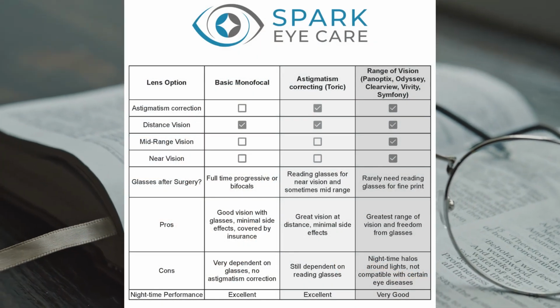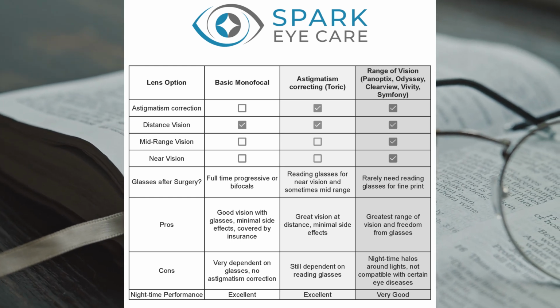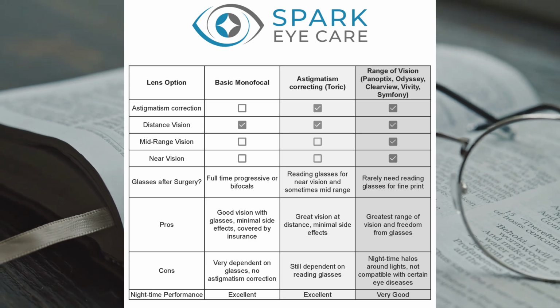In general, your choice of lens boils down to a simple question. Is it more important to you to prioritize the quality of your vision, even if you have to wear reading glasses, or are you willing to deal with a slight trade-off in quality in order to have good to great vision at all ranges? If quality is most important, then you should probably choose the astigmatism correction option. If you want to be free from glasses or you want the most advanced technology available, then range of vision is the best choice for you.